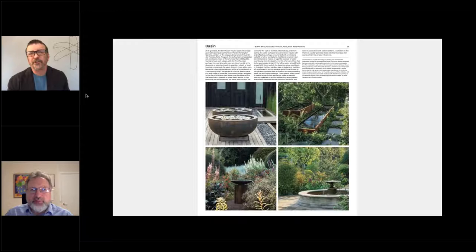I agree. I had a small terrace when I lived in the Bronx in New York, and had a couple of water basins there, and it just transformed the space entirely.